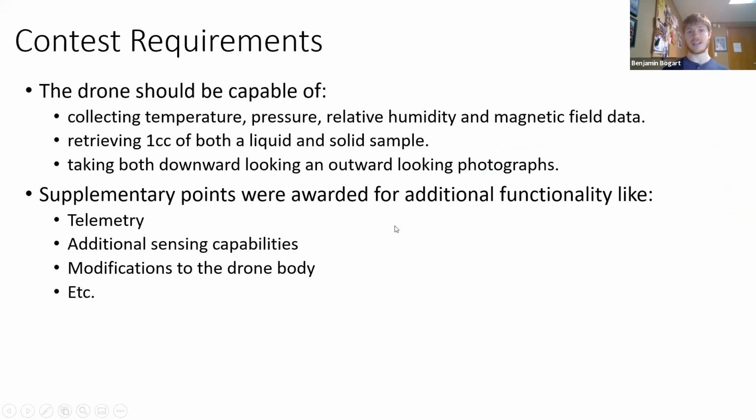For the contest, the drone had to be capable of doing the following things. It needed to collect a variety of sensor data, including temperature, pressure, relative humidity, and magnetic field. The drone also had to be able to collect 1 cubic centimeter of both a liquid and a solid sample, as well as take downward-looking and outward-looking photographs. The teams needed to modify their drones in any way they saw fit to make them capable of doing these things.